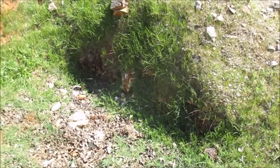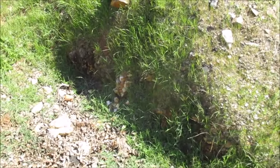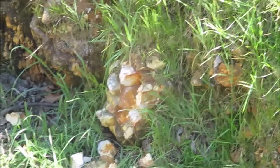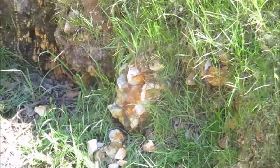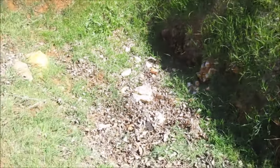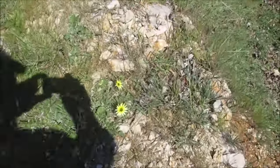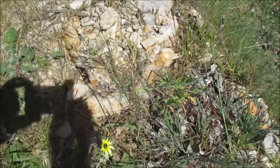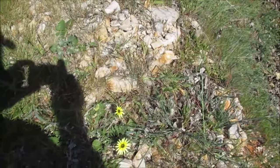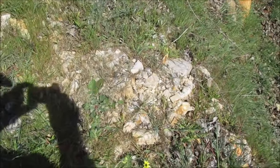Okay, here's that digging that I've just found. And if you look down into the hole there, you can see the quartz vein. That's the quartz vein that they were following. And straight across the hole, here's the quartz here. There's the quartz vein. Now this quartz vein has a strike of north-south. Most of the quartz reefs around here are all running north-south.